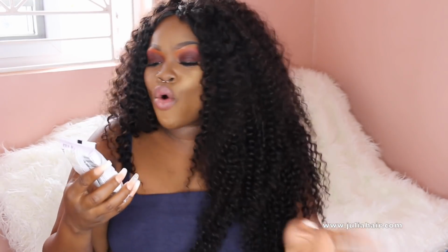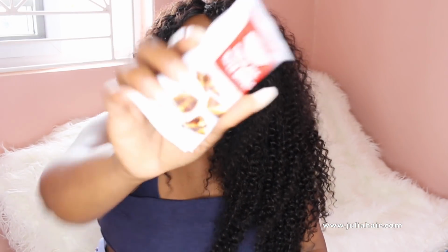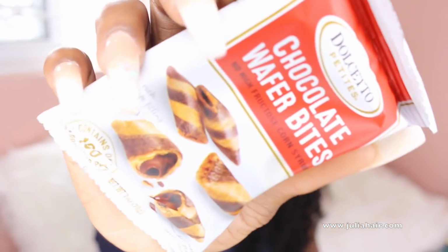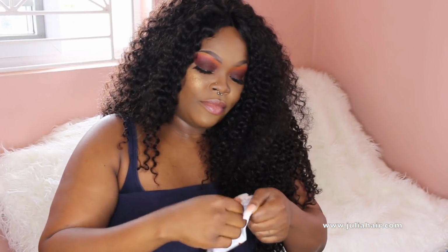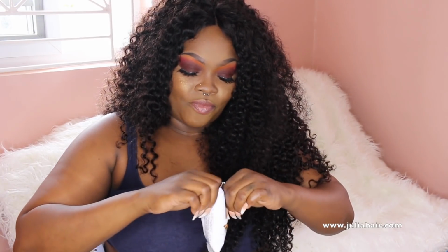Yes. So this last one is called Dosita Petites. Chocolate with bites. Oh, no high fructose corn syrup. Okay. So this is what they look like. They're right there. Not bad. It's just that tea one, and it's just I hate iced tea. I don't know how y'all drink that. If you drink iced tea, let me know in the comment section. This is nasty. Iced tea is nasty.